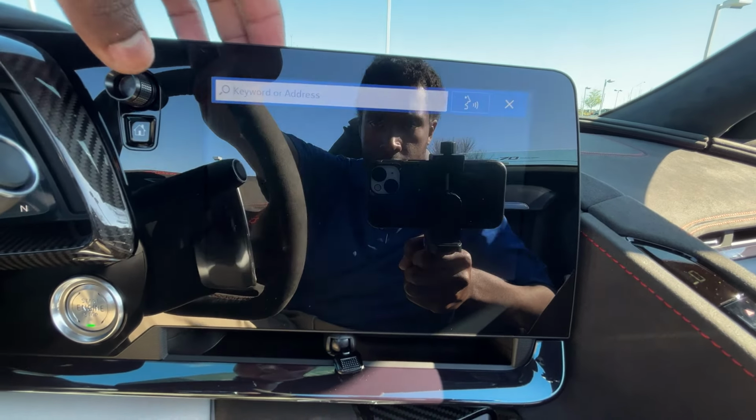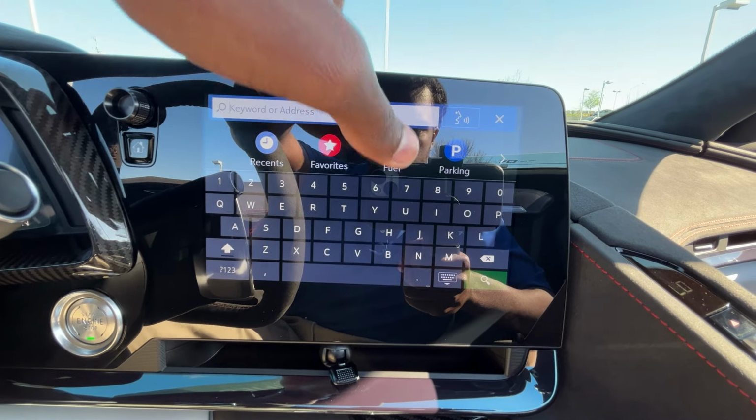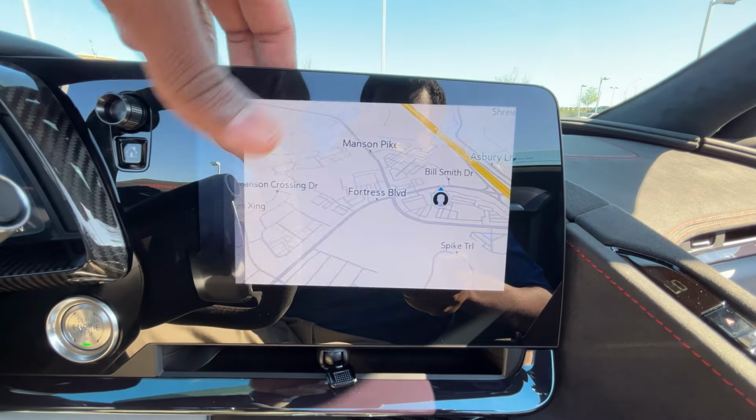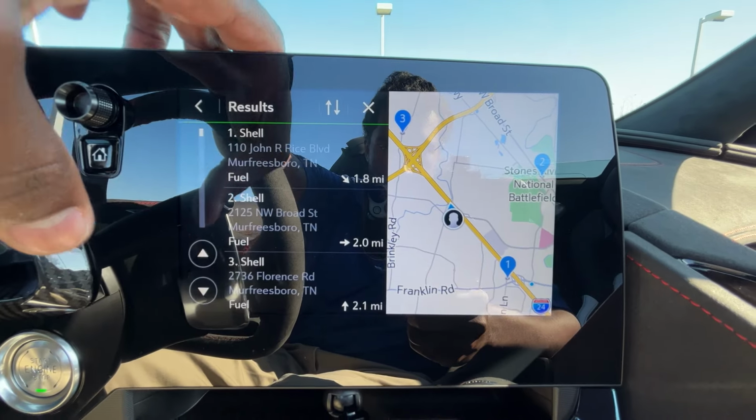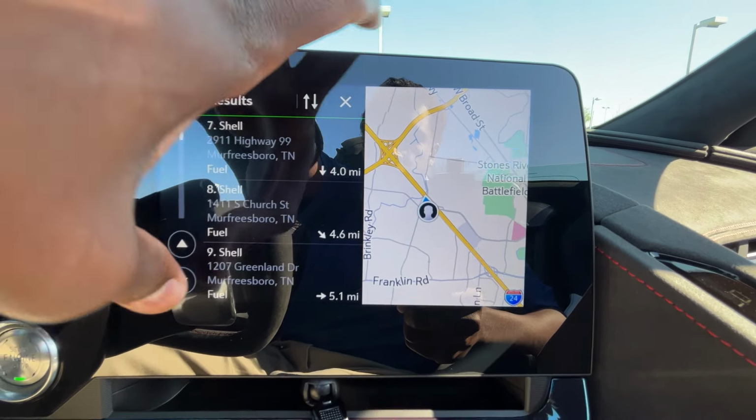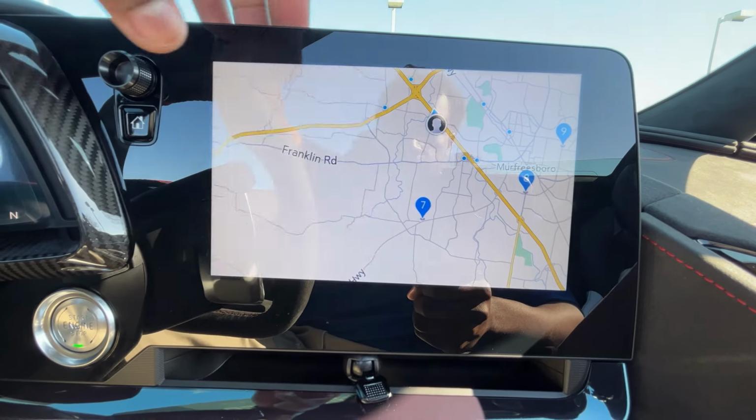Navigation system here. You can type in recent. If you ever need fuel, you can pick what brand you like the best. I like to go to Shell or Exxon. So you can actually just scroll through here and it'll show you the closest stations and how far they are.